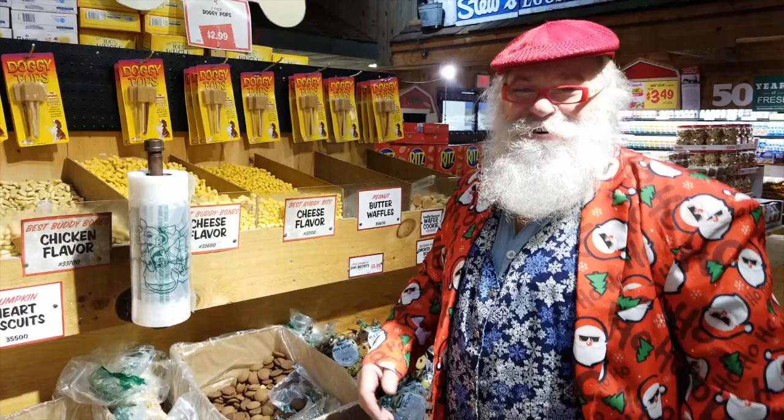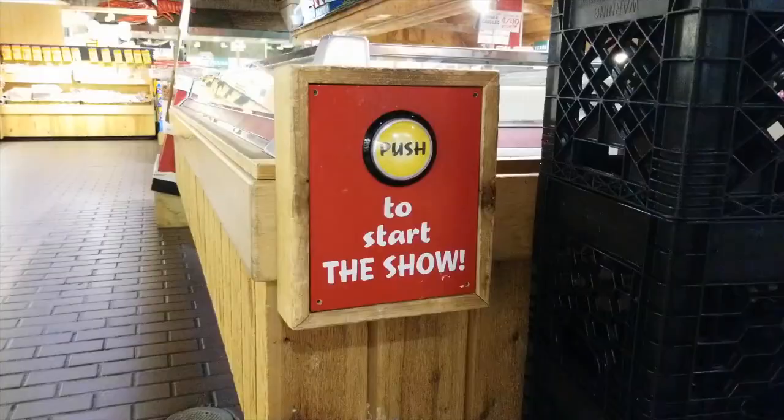You know one of my favorite things about coming to Stew Leonard's? They have all these buttons that you can push, and I love to push them all. Do you want to hear what this one says when I push it? Here we go.